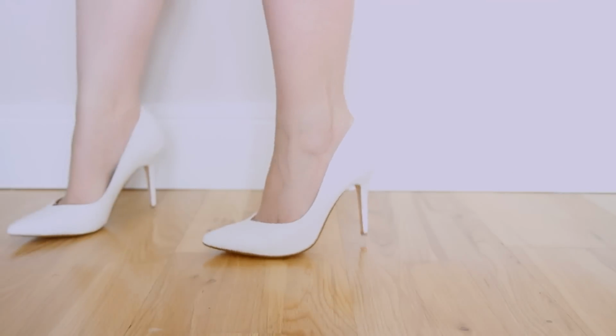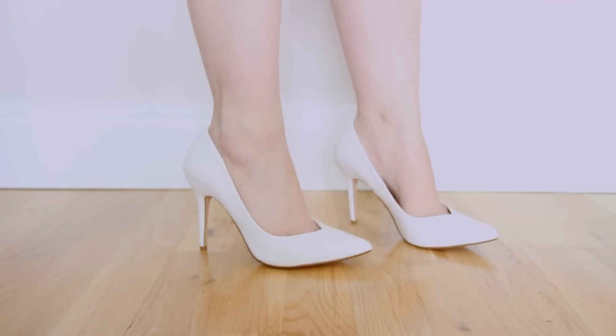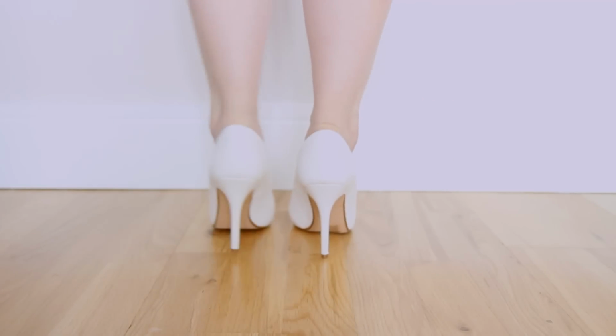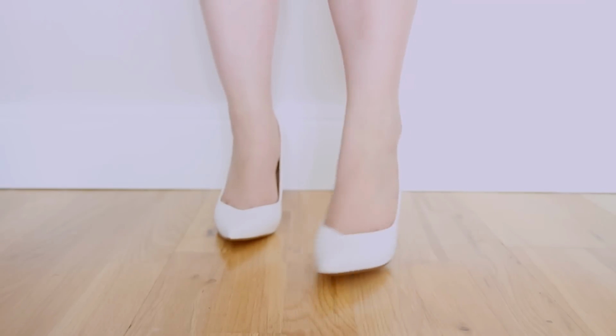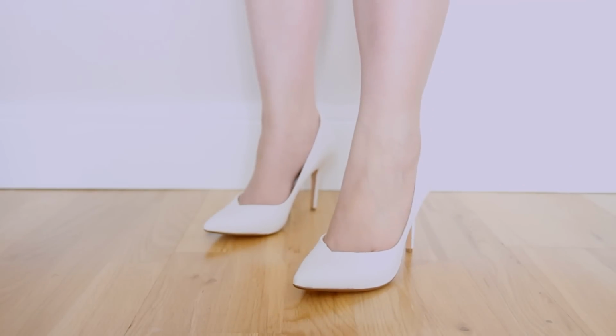Onto my favourite category now, which is court shoes. I adore court shoes and I have quite a few pairs. Before I get into describing this pair, I do just want to say I apologise for the lighting in this video. I know it's a bit funny, but it was crazy weather today, and as a result I accidentally overexposed some of my shots, so that's why the lighting is a bit all over the place.